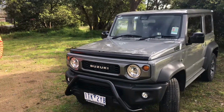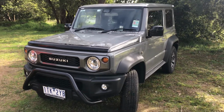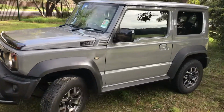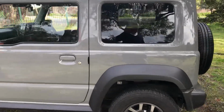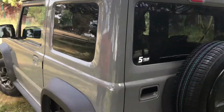Does it have traction control? It's got traction control. I know it's got a rear camera when we're parking. It's a very capable vehicle off-road. Low and high range. And although space is limited, it does use what space it has very well.